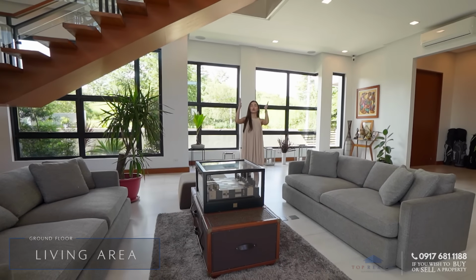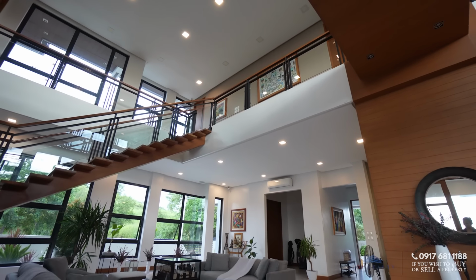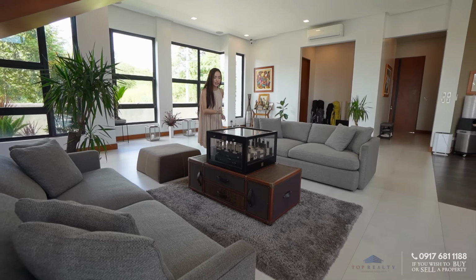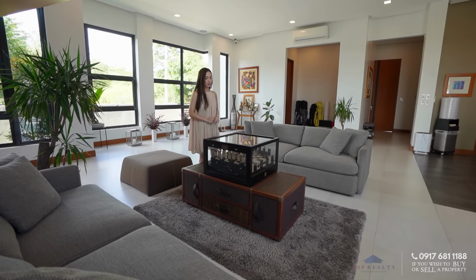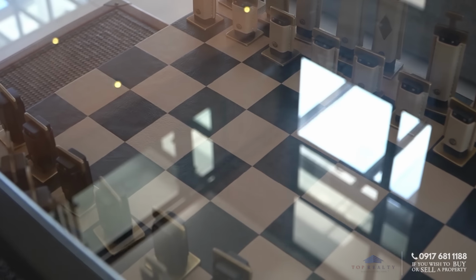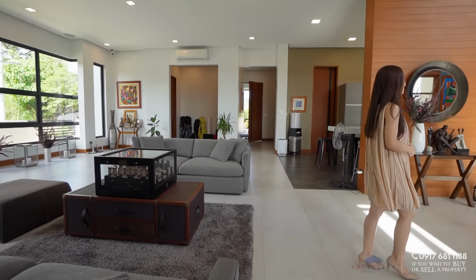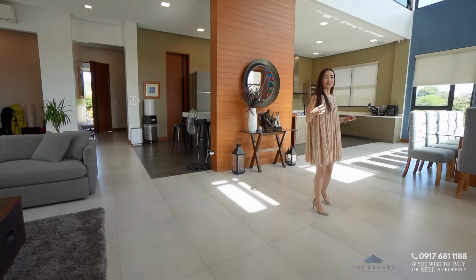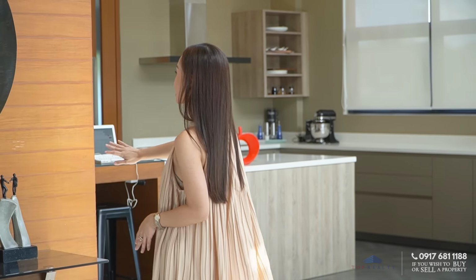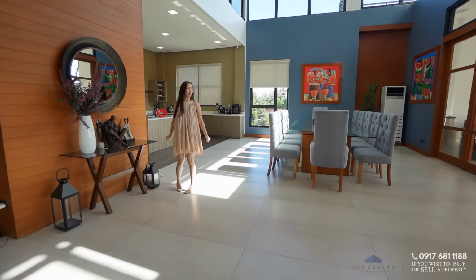All right. So now, this is your living area, one of your main areas. Now you have this double height ceiling, which is very beautiful. If you would notice, we have here your beautiful glass-framed chessboard as a centerpiece here at your table, which is very beautiful, and I think this is also included in the sale. All right, wow. It's like everywhere you look, there's a unique feature in this home, even this accent wall right here, right? You can even put a huge artwork if you want to.